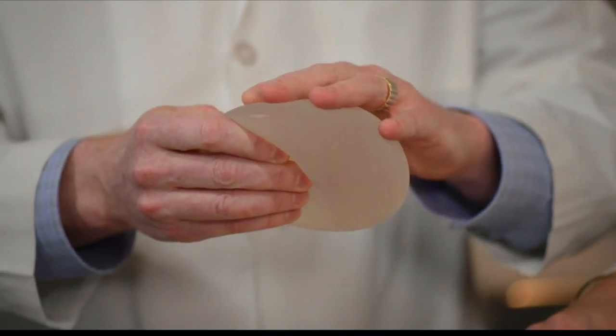Now the recall and the issue with anaplastic large cell lymphoma is more connected to these textured implants, am I correct? Correct, and you have to be careful how you put it. If you have a textured implant, it doesn't mean you're necessarily going to get cancer. It doesn't mean you have a risk for cancer. What it says is, when all the data in the whole planet is looked at retrospectively, looking at it backwards, what's the most common implant in those patients who do have cancer? It's textured implants.